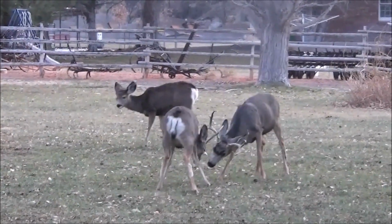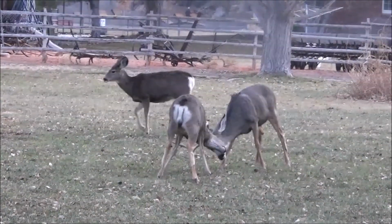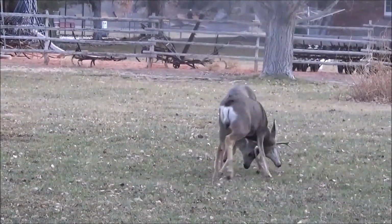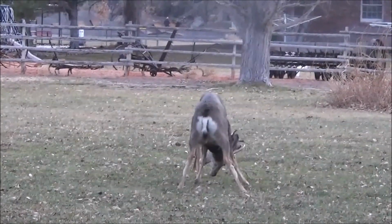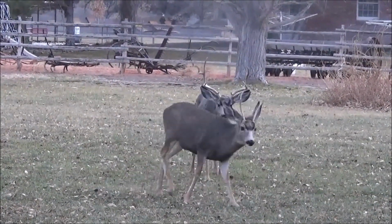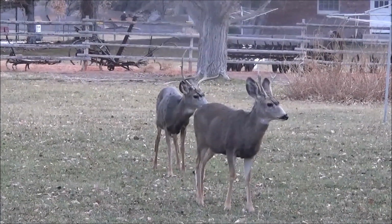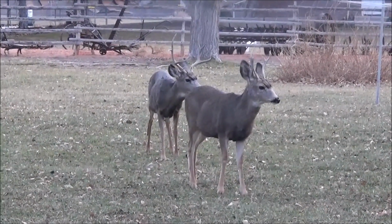Well, I got a brutal buck fight going. It looks like this little 4-point and Fork and Horn decided to do a little sparring. That's about all I get when I want to find a buck fight, is something like this going on. Yeah, that was a real bad battle there. And it looks like they're done.